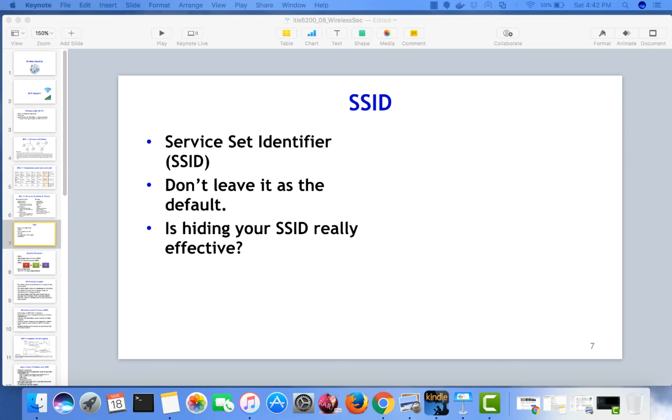The SSID is actually embedded within a header of packets, so it is viewable. On open networks, the SSID is visible, and it can be viewed by any client looking for it. On closed networks, the SSID is not visible, and in some cases it's actually called cloaked. So those are some things to keep in mind.